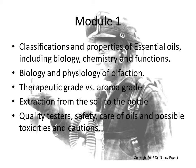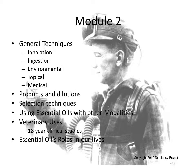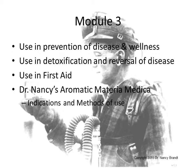So Module 1 is just a little bit about what oils are, what they can do, and a lot about understanding quality and testing, toxicity, side effects, cautions, etc. Module 2 is really about techniques. So all the different techniques for use, how to dilute, when to dilute, what to dilute in, selection of those different techniques, when I would use what, and then my clinical studies and the role of those clinical studies in what I'm presenting. Module 3 then is really my materia medica, the indications and methods of use for essential oils, from a prevention or a detoxification or first aid model.